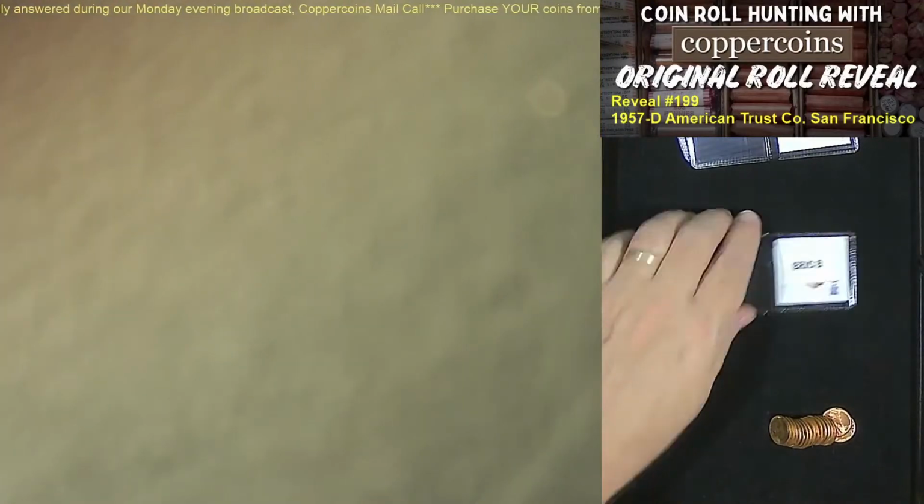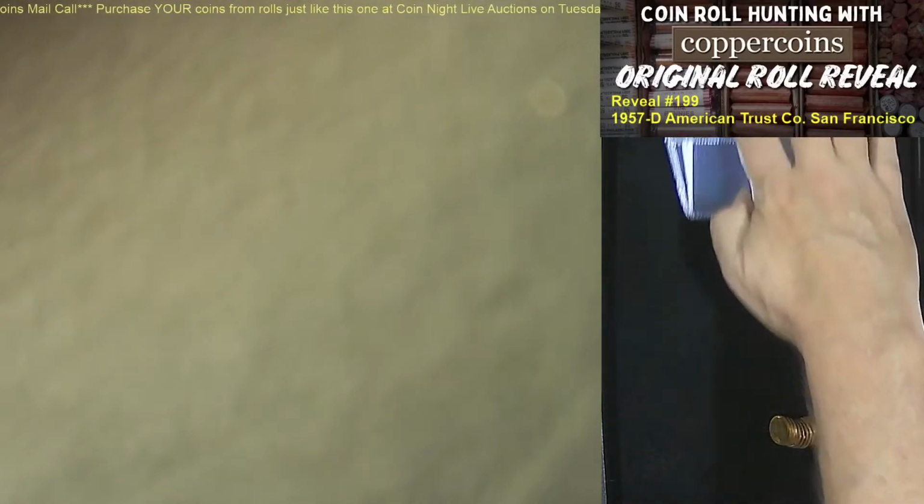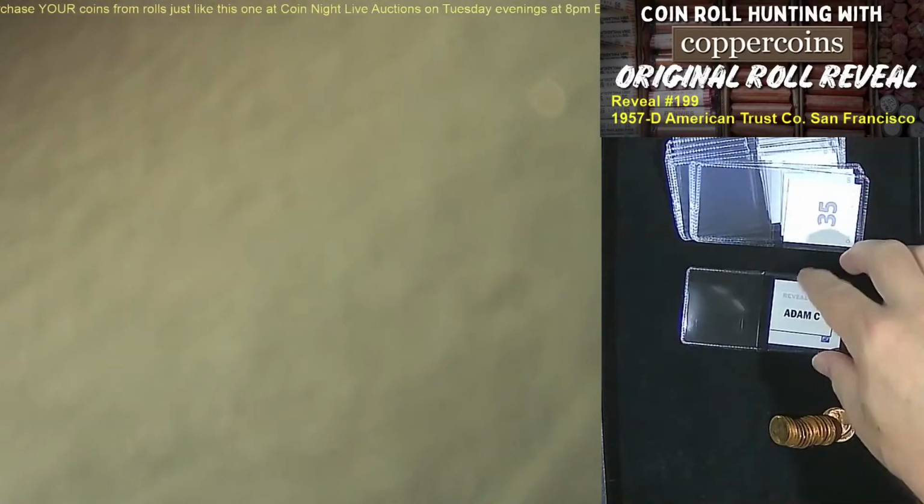Nothing there. Minor split lower serif, and that's about it. Here's coin number 34. Goes to Adam Chambers.